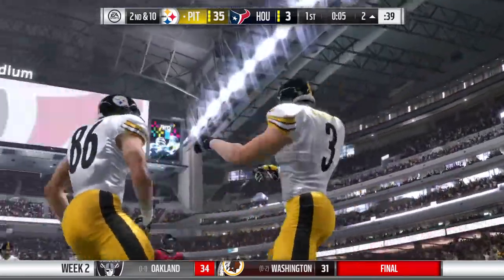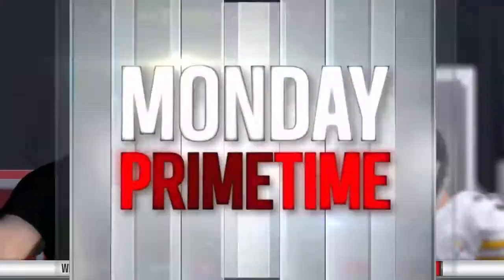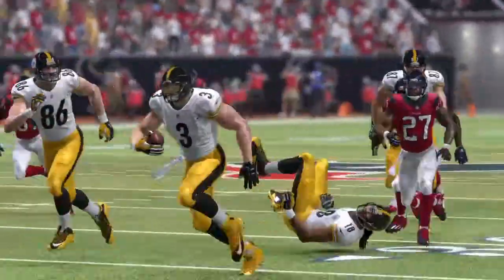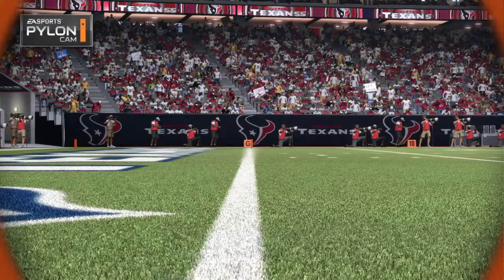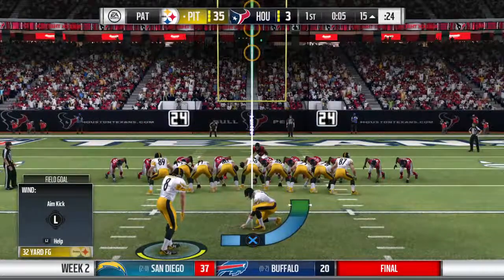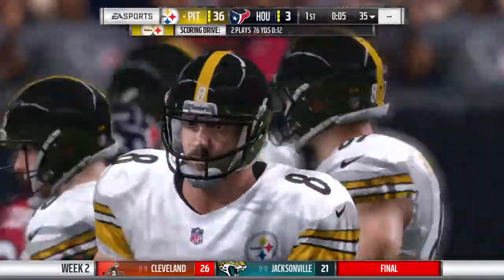Into the end zone. Touchdown, Pittsburgh. Their dangerous wide receiver doing it again with his third touchdown here in the opening quarter. And this Steelers offense is running away with this one. Garrett Hartley for the extra point. And the rout is on here in this first half.